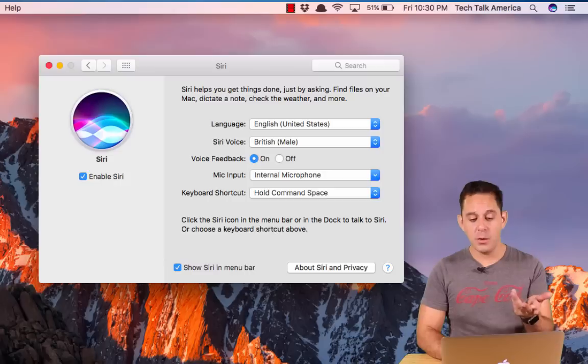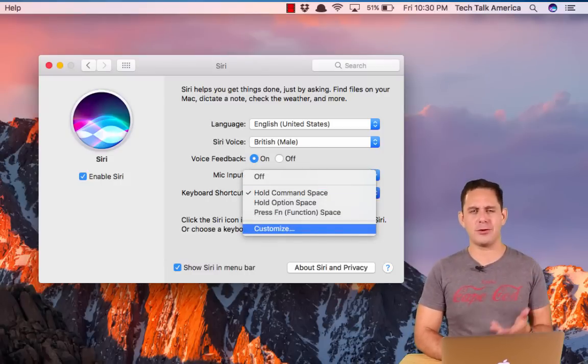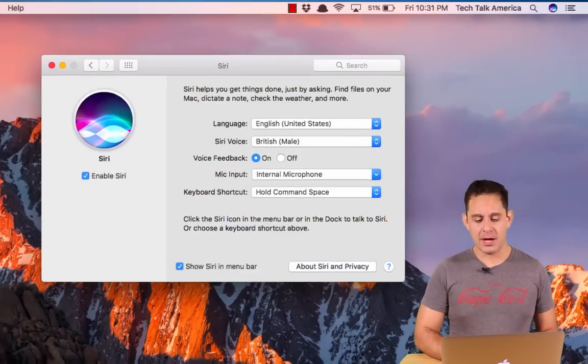Okay? Or if you want, the other option here is you can create your own. Just it can't be used by anything else. So you couldn't be like Command C, for example. Okay. Show Siri menu bar, that's where you'll find that little option there at the bottom.